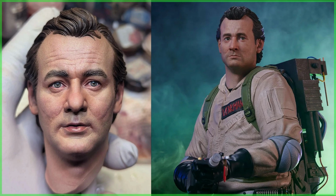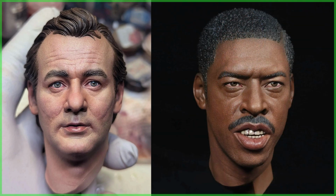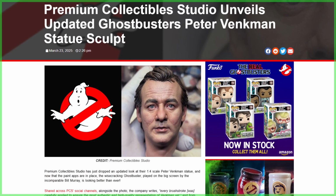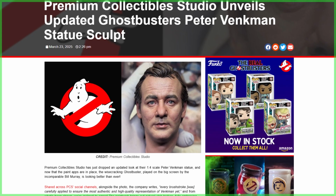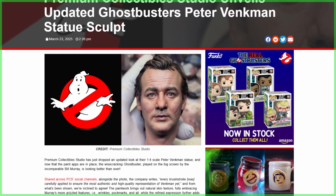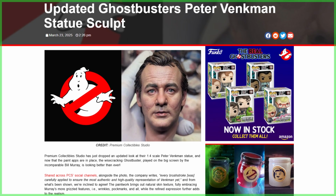And this look follows the recent reveal of the updated portrait of Winston Zeddemore. Pre-orders for these statues, not just the heads, the whole bodies, are available over on collectpcs.com. We do have more information over on ghostbustersnews.com, and we do hope that more updated photos, i.e. these head sculpts being attached to the bodies, are released soon, so certainly keep posted.